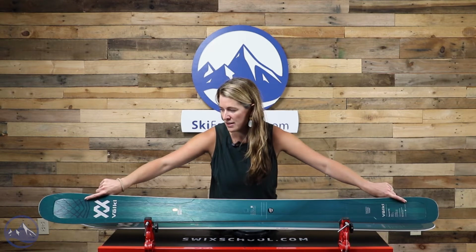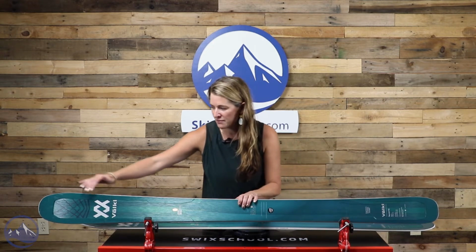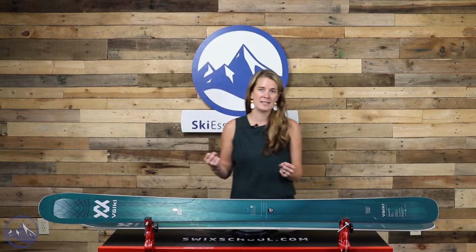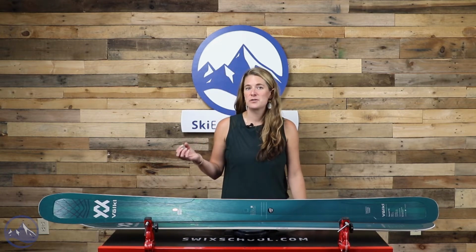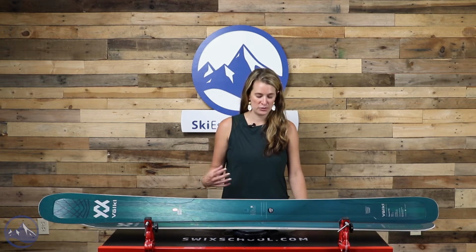They've reduced the metal towards the tips and the tails to reduce the weight and make it a little bit more forgiving. But they've also added carbon stringers to the tips, which takes that reduction in weight from metal and still allows that torsional stiffness and stiffness throughout the ski. It also absorbs that energy in the tips so that if you are hitting that crud late in the day, it's going to absorb that vibration through your legs.